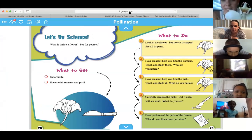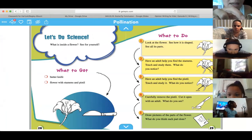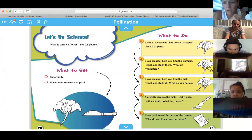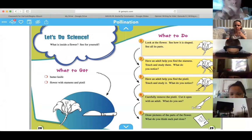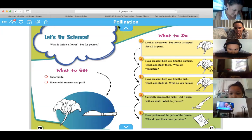Okay, here we go. It says, have an adult help you find the stamens, touch and study them. What do they do? So when I touch the stamens, they flop. Then find the pistil. That's hard. It doesn't move. Carefully remove the pistil, cut it open. What do you see? Let's see.